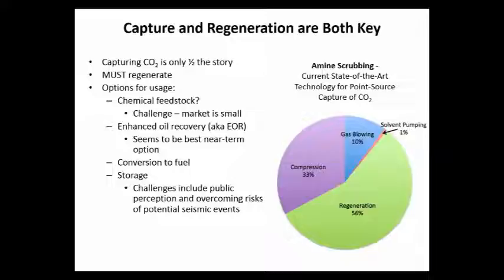And then the big potential for sequestration is using depleted oil and gas reservoirs. Where our oil and gas came from to begin with, we leave behind this porous media in the subsurface. Can we inject the CO2 back into that porous media? Or there are other opportunities like saline aquifers. Can these be used to sequester CO2 for the long term?